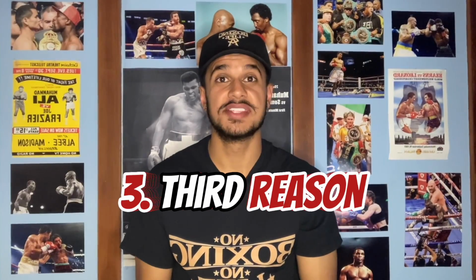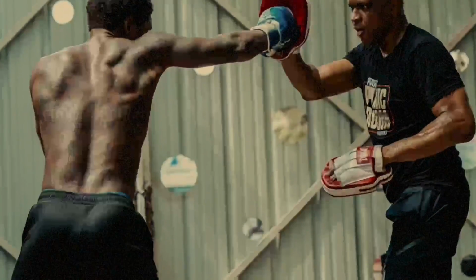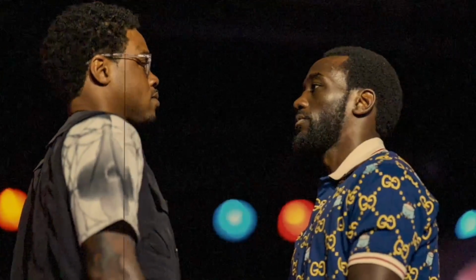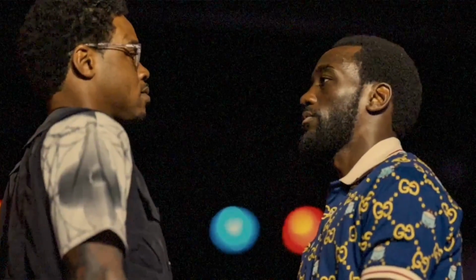The third reason why Errol Spence Jr. will beat Terence Bud Crawford is because of the size and strength. Right now he should be at 160. Forget 154, he should be at 160. He's a natural middleweight. Even in the face-off, you can see the size difference and the strength. I honestly feel like Errol Spence has the potential to actually break down Terence Bud Crawford.